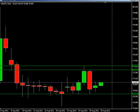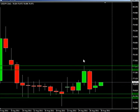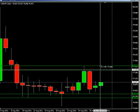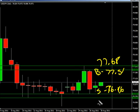To the upside, we have a target as well. Basically in either direction, we have a scalp we're looking for. To the downside, looking to grab about 18 pips. To the upside, looking to grab about 18 pips as well. So looking for a buy at 77.51, exiting at 77.68. Looking for a short at 76.46 and looking for that exit at 76.29.